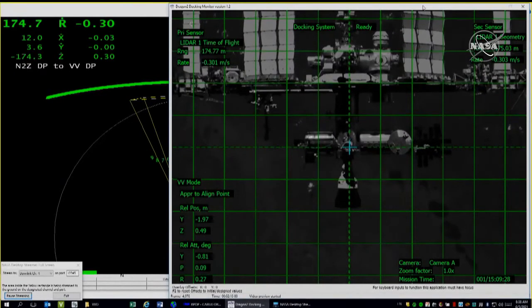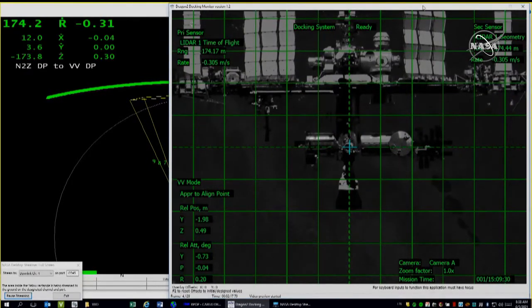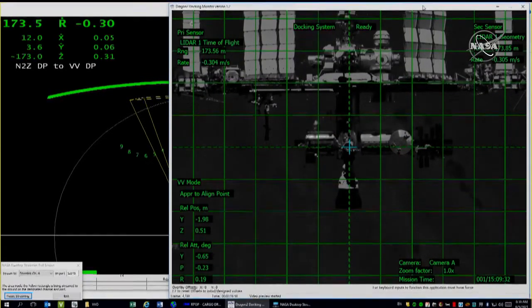Shane Kimbrough aboard the International Space Station inside the cupola, reporting good data, lining up with what the flight control team is seeing here in Mission Control Houston. Again, standing by for that next milestone, which is waypoint 2, expected to come at about 8.5 minutes from now.